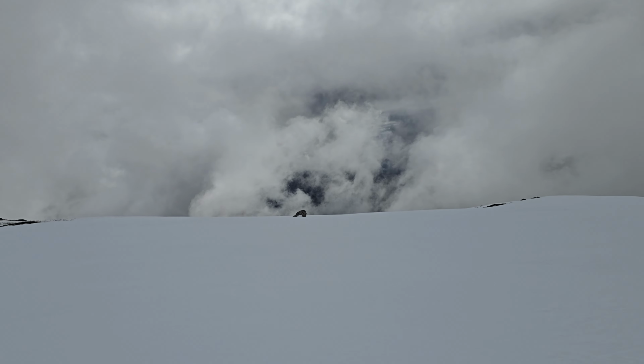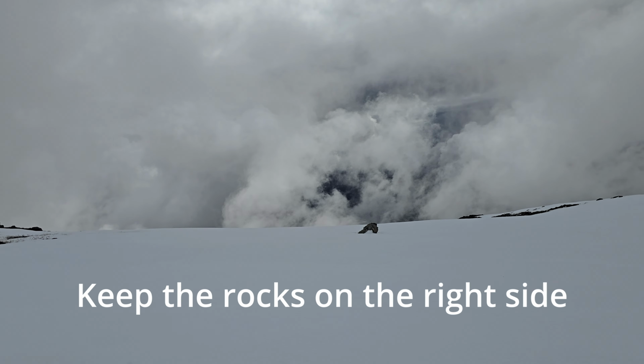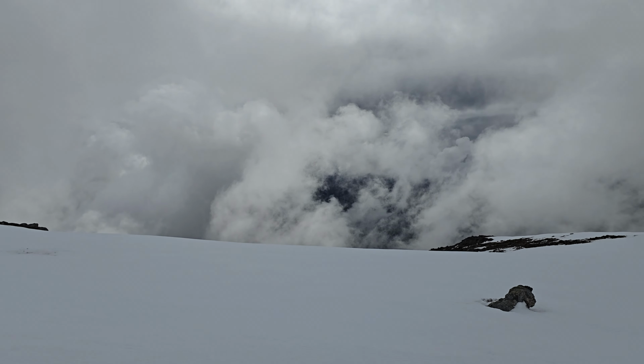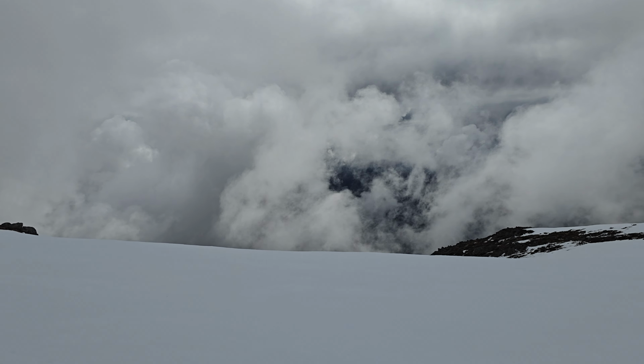It's been hard to see because it's lost a lot of snow. I know to keep the north side with the rocks on to my left, and that way I sort of have a perspective of where stuff is. Like, clearly there's rocks here and it's the north side.